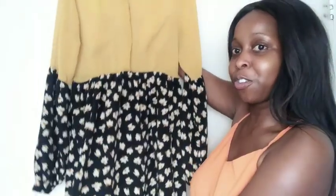Okay, so as we begin, I'm going to show you a few clothes that I bought in Okahandja at Stop and Shop. So firstly, I've got this beautiful dress. I'm sure you've seen me wearing it in one of my videos, and I bought this dress for $30 or $40. I'm no longer sure because I did this in March.